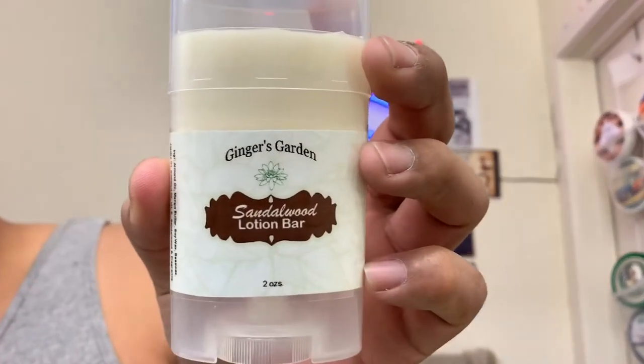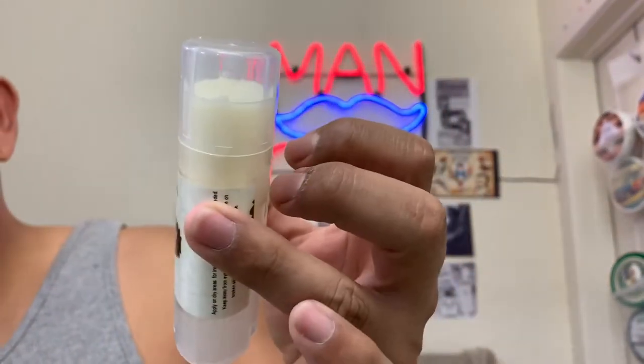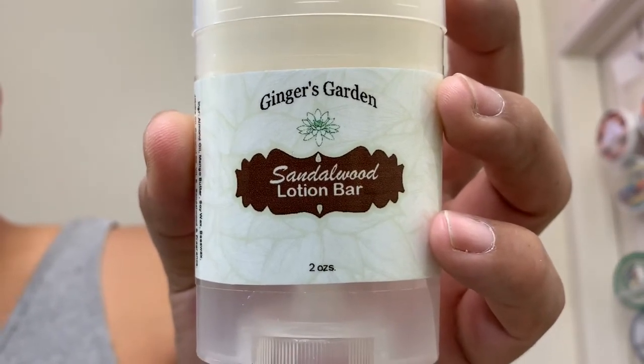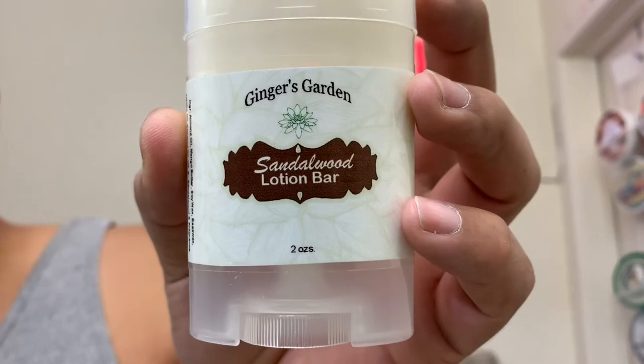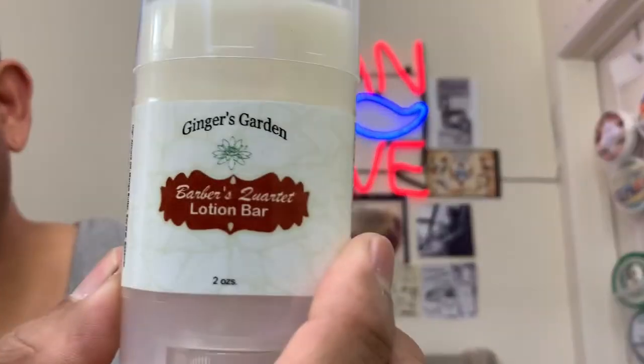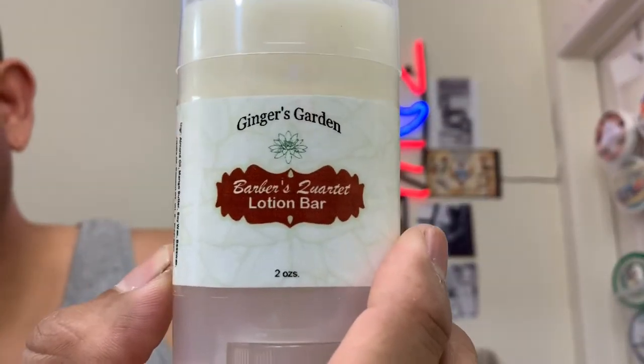Now, the items that were sent here are these dry lotion bars. Pretty crazy, right? Check this out. Looks like a deodorant, but they're lotion bars, so you just apply it to your face, rub it in, and that's your lotion. And she sent over this one here, Barber's Quartet, which is what I'm going to be using here today.